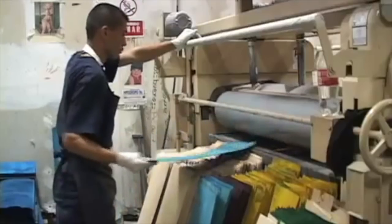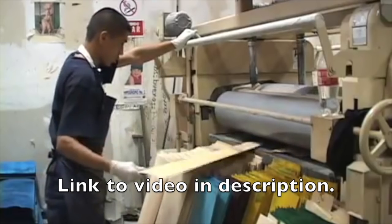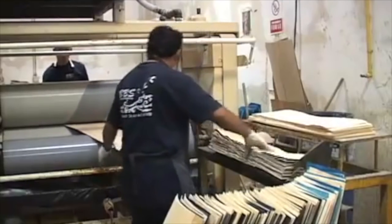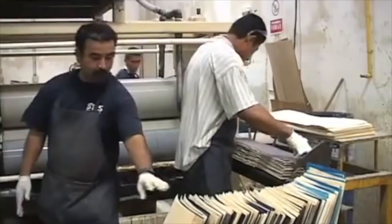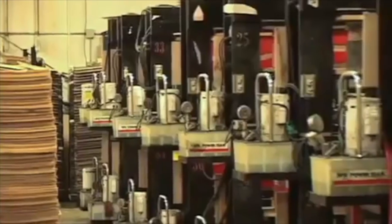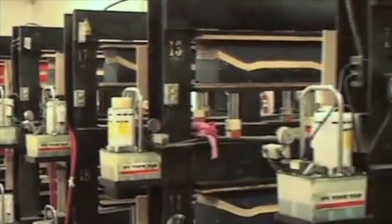Here the worker is sending the veneers through a glue spreader. We use a PVA glue that is water-based. We would never use an epoxy or toxic chromium-based catalyst, like most of our competition. The glued veneers are stacked on the back side of the spreader, floorboards high. Our decks are cold pressed, which ultimately makes the strongest board.